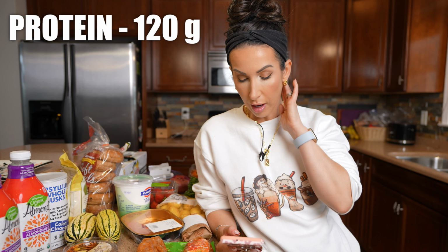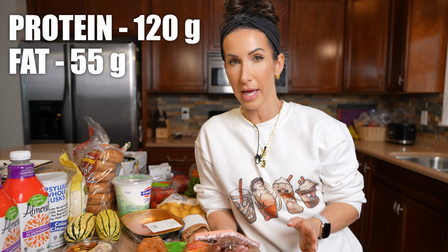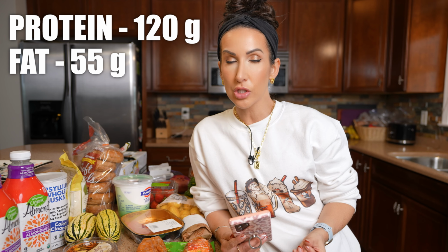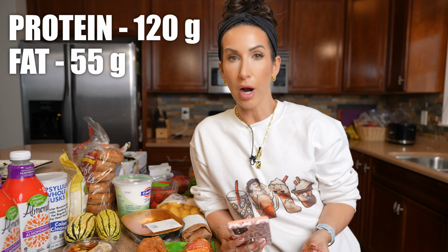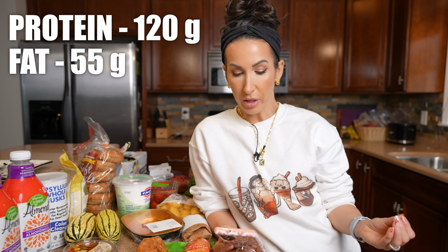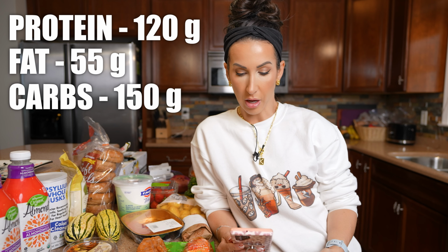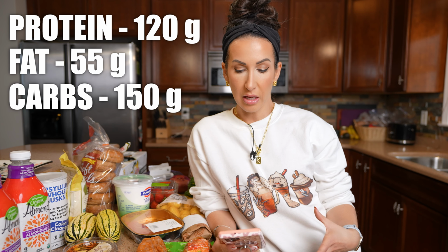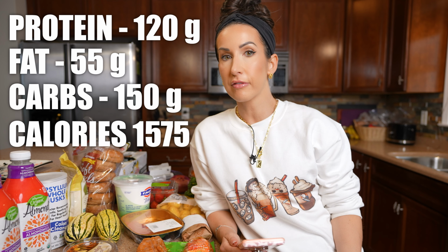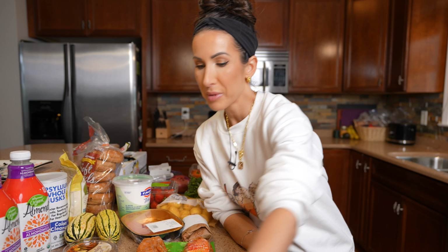For fat, I'm dropping it from what my usual intake is, and I'm gonna go with 55 grams per day. I'm likely gonna need to drop that a bit more to see progress, but starting out, I'm scaling that back from 60 grams. And with carbohydrates, I was doing 165. I'm scaling that back to 150 grams of carbohydrates. That's gonna give me about 1575 for calories on an average day. So that's what I'm gonna be working with.